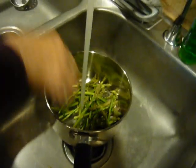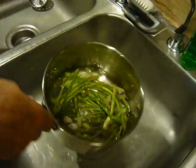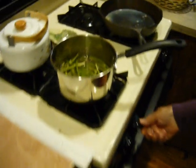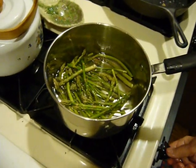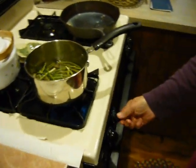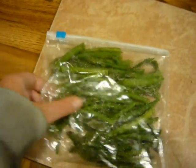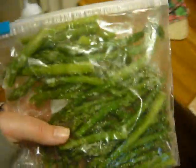You're going to boil it, and then you're going to freeze it, and boiling stops the enzymes from growing? Stops the enzyme. And which enzyme would that be? Whatever enzyme it has. It's like any other vegetable. Needs to be boiled and then froze. So this is after you've boiled it and frozen it. Keeps its color quite nicely.